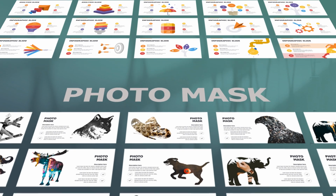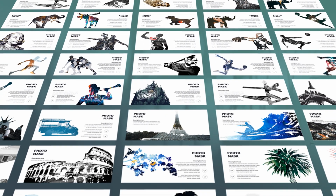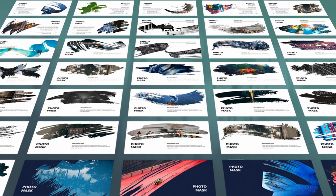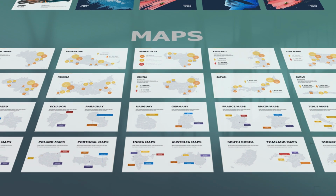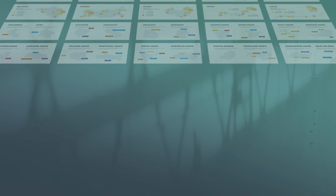And we saved the most delicious for last. 75 slides with creative photo masks. People, animals, cities, sites, brushes. No matter which mask you choose, it is important that you can insert your image in just one click. We also included in the project more than 20 slides with a vector map, so you can clearly tell about your global plans to conquer the market.